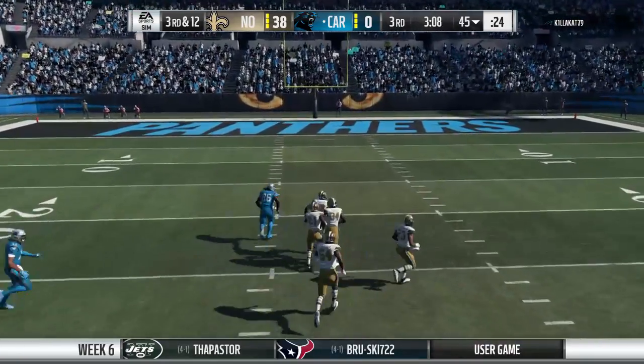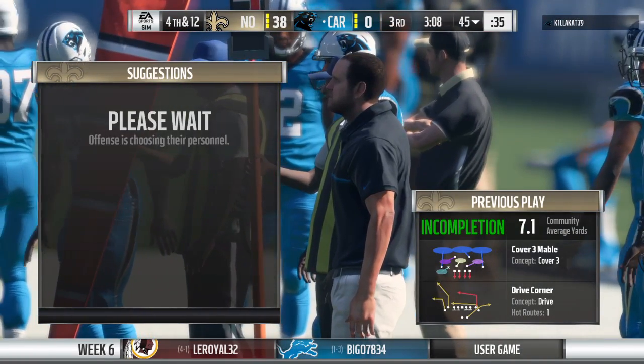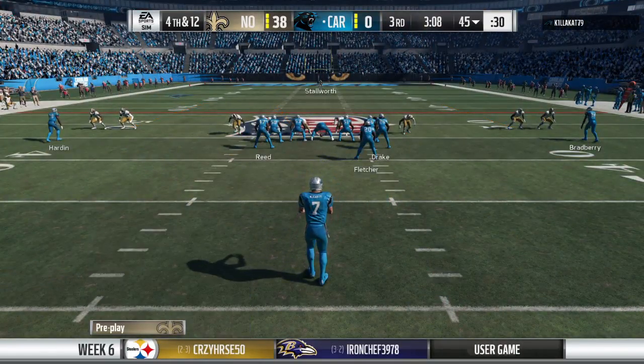Frankly, that should have been another pick right there. And they almost had another one. They are all over the football in this game. Nearly another pick. Now 4th down. Here's the Panthers punter now, as he's on here to punt it away.